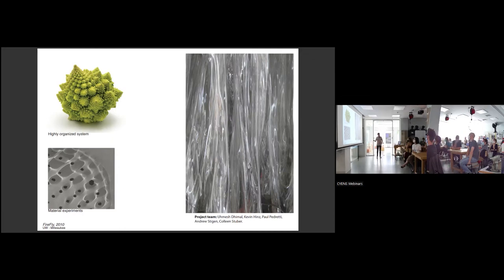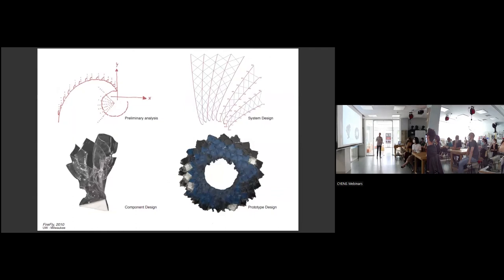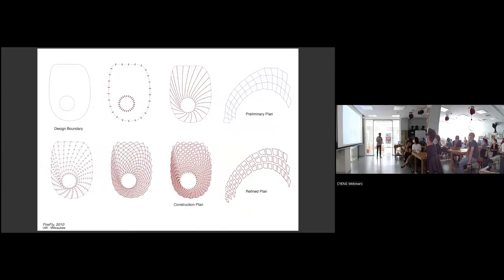Later in the studio, we worked in a larger team-based process, again with a nature-based inspiration: this piece of broccoli in the upper left-hand corner, and some plastic that we melted with a hairdryer, which created a more elegant element in the lower right. So we had basic material properties, some hard rules for geometry production, and then the combination of those two. With the larger team, we were able to develop a larger taxonomy of options as we looked at plans and how to organize the system.